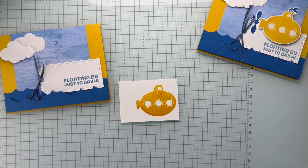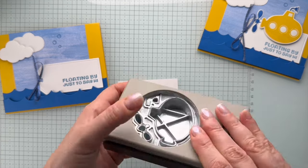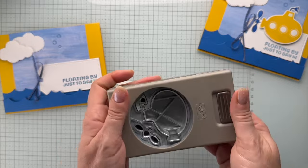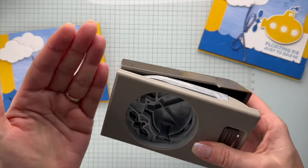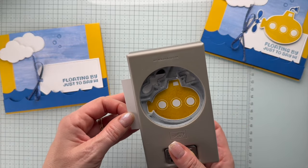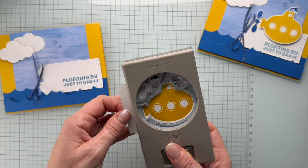And then I am going to punch this out with this lovely coordinating submarine builder punch, right? So our punches come flat and locked. There's a picture on one end, picture on the top. Unlock it, slide, and it expands. This is the part you squeeze. This is where your paper goes in. So I'm gonna slide my little submarine in there. So cute. And easily punch it out.